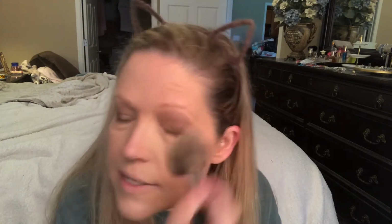So I've done that, and then what I do, let me put this powder away before I spill it everywhere. Okay, and then I go in with my powder brush, and I've been using my L'Oreal Infallible pressed powder, and I set the rest of my face with that. And it seems to work just fine. Keeps any oils at bay. It's a really good powder for a pressed powder, in my opinion. It's drugstore, of course, so it's a little bit more affordable.